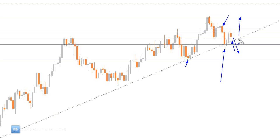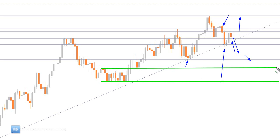If this trend line is broken, I reckon we will see this 15660 zone. And then our next point of call will be at the top of this area of consolidation, around this area after that. So the 15550 area down to the 15250 area. So we'll see how that pans out.